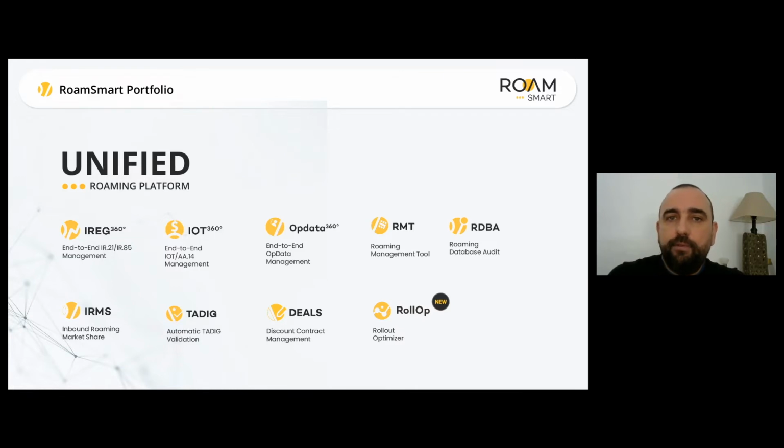The RDBA is focusing on the checking and auditing of the core network configuration. The IRMS provides you with inbound roaming market share reports. The TADIG module is automating the TADIG validation step. The Deals module is focusing on discount contract management, so creating the contract and the workflow up to the digital electronic signature automation. And the last module that we have released recently is the ROLLOP, the Rollout Optimizer, which is the main subject for today's session.